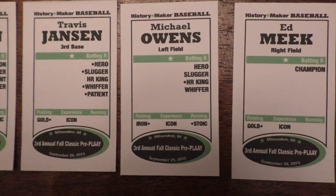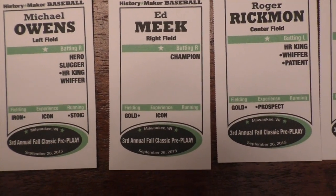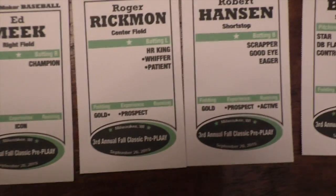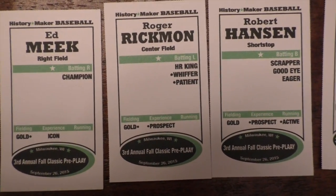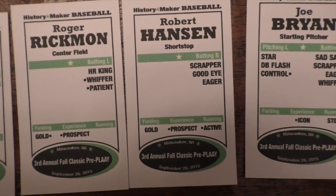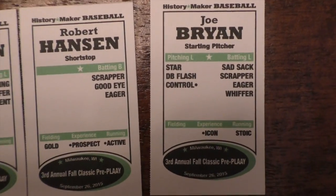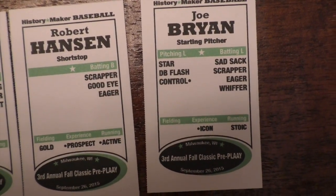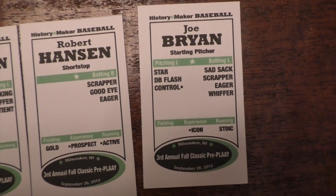Michael Owens is batting fifth in left field. Ed Meek batting sixth in right field. Roger Rickman, semi-gold center fielder. Robert Hansen, shortstop, gold. And finally, pitching tonight and batting in the number 9 spot, Payoff Pitches' own game designer, Joe Bryan.